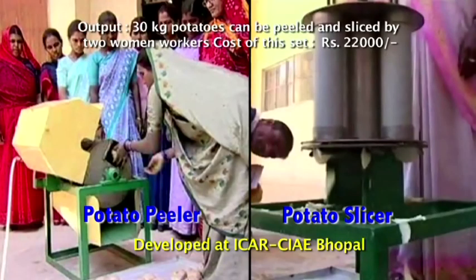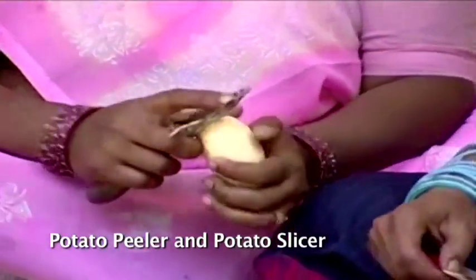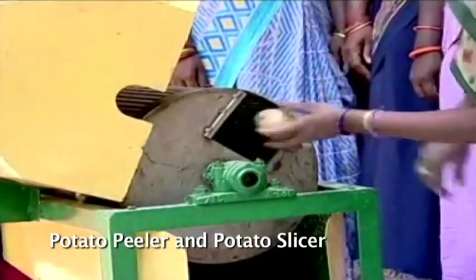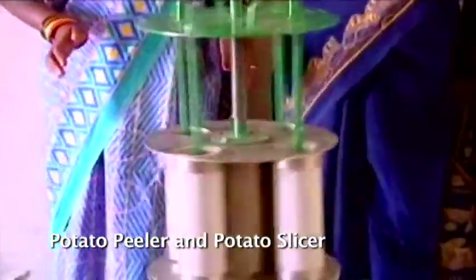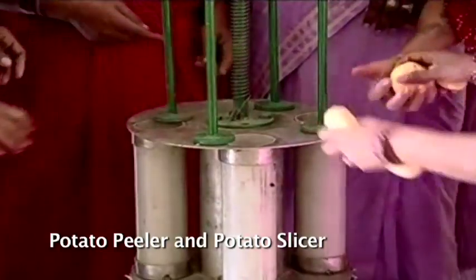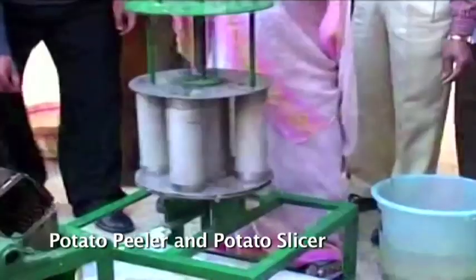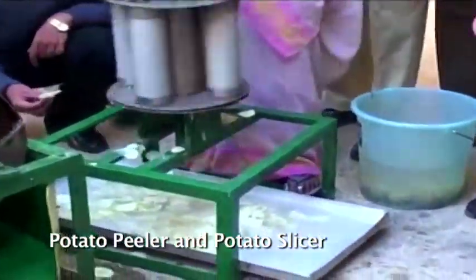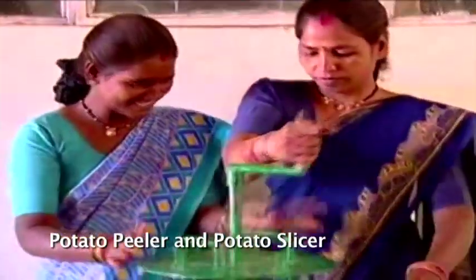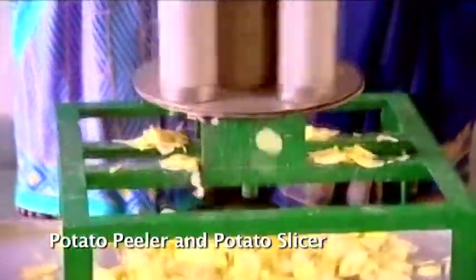In potato chip making work, peeling and slicing are the operations carried out by women workers. The potato peeler does the peeling operation. Potato slicer is a batch type equipment for slicing of potato for production of chips and wafers. It has four chambers for putting the potatoes, and a circular blade is provided at the bottom for cutting the potatoes into slices. Using this equipment set, about 30 kilograms potatoes can be peeled and sliced by two women workers.